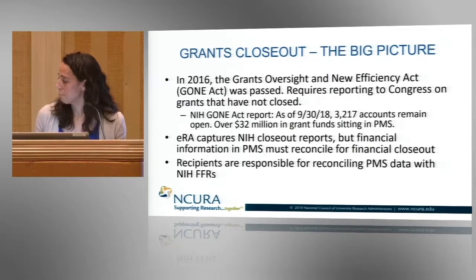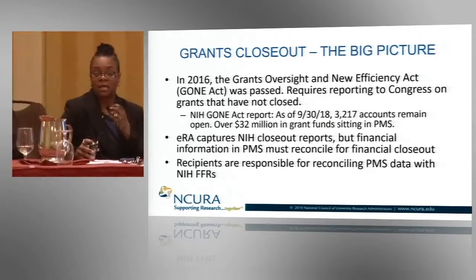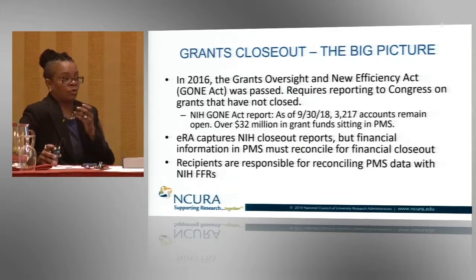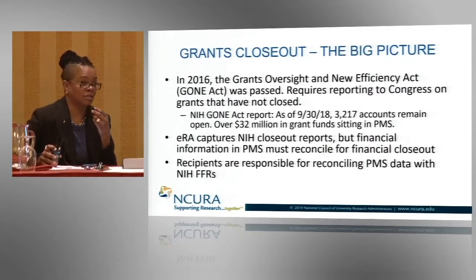And just to add to what Kristen is saying, I just want to put more of a political spin to that. It does not look good for agencies to have millions of dollars sitting in open documents in the payment management system. We are living in an environment of federal transparency, and when OMB and Congress are told that we have millions of dollars and thousands of open records, while we close them at the agency level, but they're still sitting on the books, increases in NIH's budget and other federal agencies' budgets, that's not going to go over too well for very long.